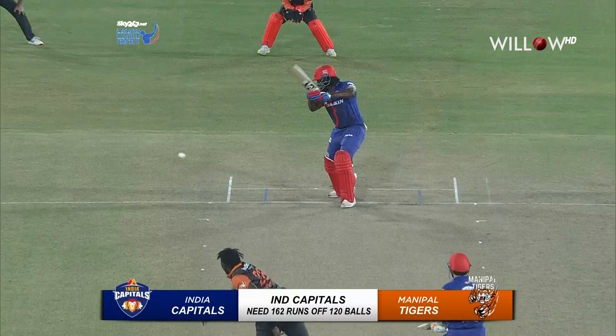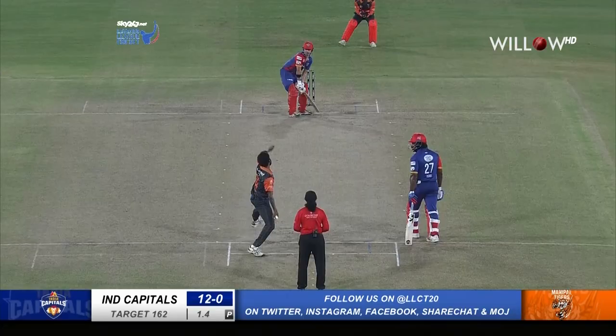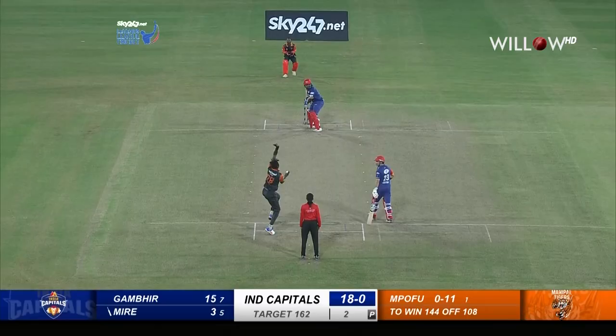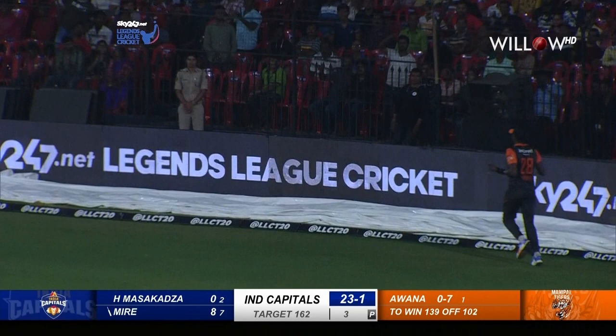There's a slip in. And that is good. Tucked away. Oh, Gautam Gambhir, that's a lovely... has he got some bat on this? Or is it leg byes? And picked up. Great blow that is. Oh. Whoa, where's this gone? That's gone for six.